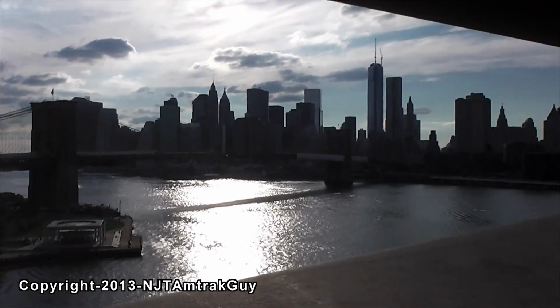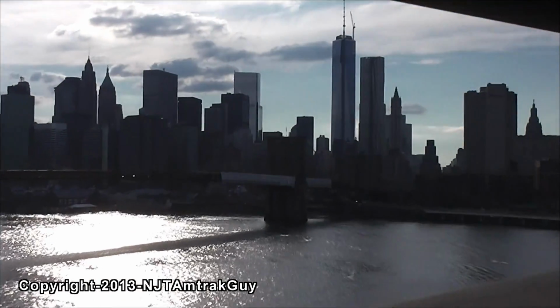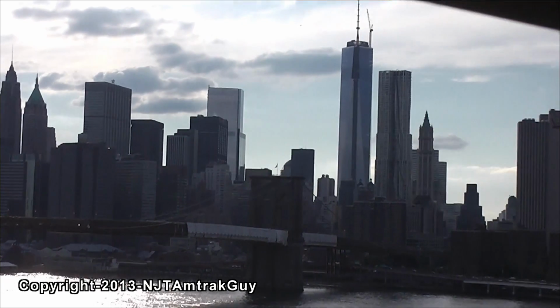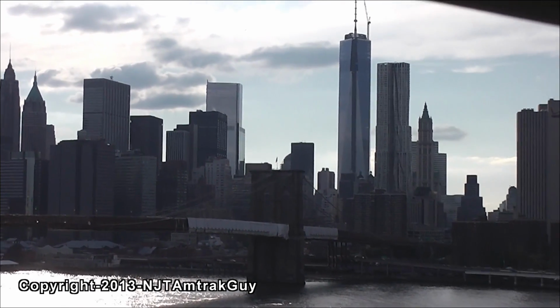There again is 1 and 4 World Trade Center. Okay, this is much better. There's 1 World Trade Center, the Freedom Tower, and Tower 4.